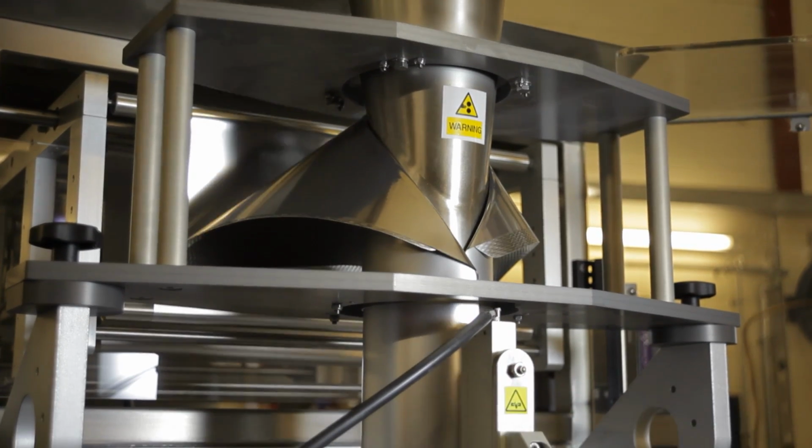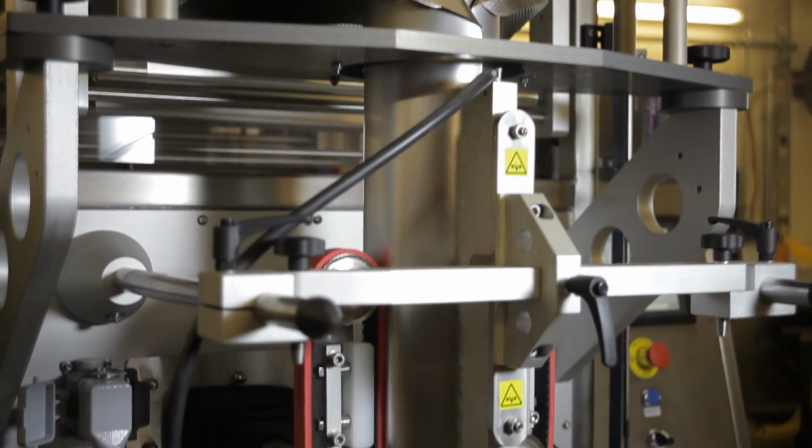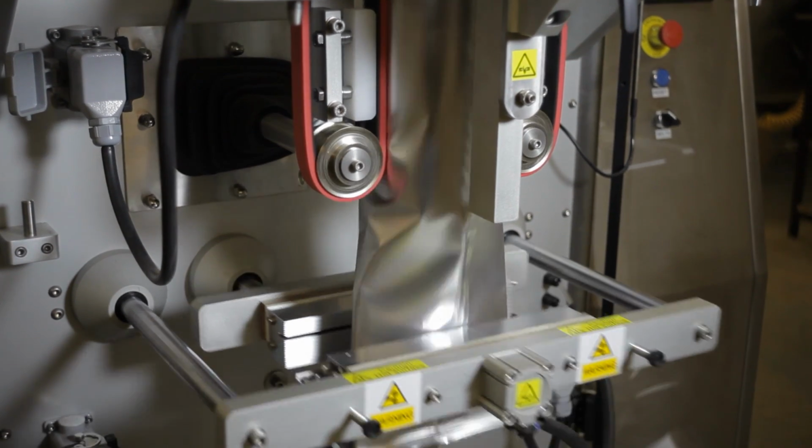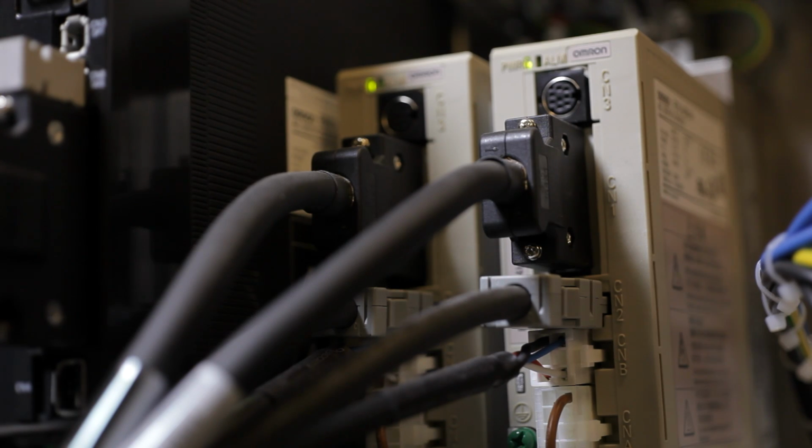I think the relationship between Line Equipment and Omron is so successful because of the respect that we have for each other. We have respect in the quality of the machines that Line Equipment produce, and they have respect in the automation products that Omron bring to their machine solution. I think this is a partnership that will go into the future.